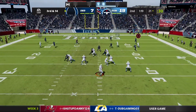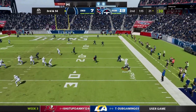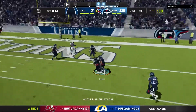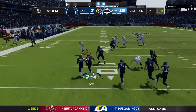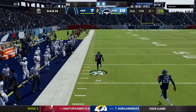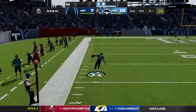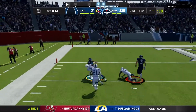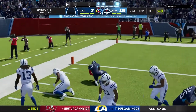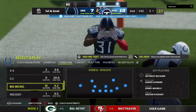Now on 3rd and long, they'll look to throw. Eluding the pressure right. Thrown across his body, and it's intercepted. Picked by Kevin Byard. And nearly a touchdown as they finally stop him down at about the 3-yard line.